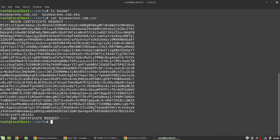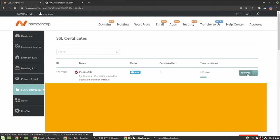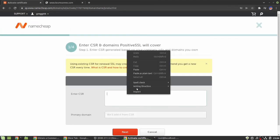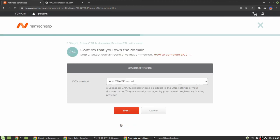So this is my certificate request, right? I'm gonna just copy the whole thing because that's what I actually need to submit. I'm gonna go back again to the Namecheap website. I'm gonna click on SSL certificates. Here I'm gonna click on activate. And then I'm gonna paste this in there. It's giving me the domain name here. Click next.